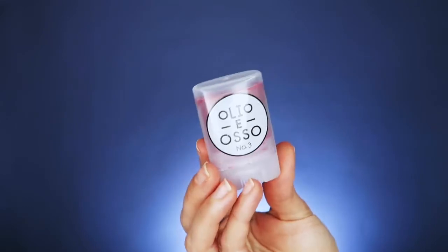First one is from Olio e Osso. It is this lip balm. You can use it on your cheeks, you can use it on your lips, you can use it on your eyes if you really wanted to. You could use it pretty much anywhere. There's actually one you can use on your hair. It's the clear one, but I have number 3. It's crimson. I love this. It looks like a tiny, tiny baby deodorant stick, but it's not. Don't put this under your arm, it's one place you shouldn't put it.